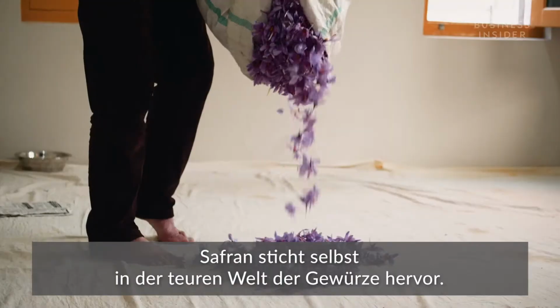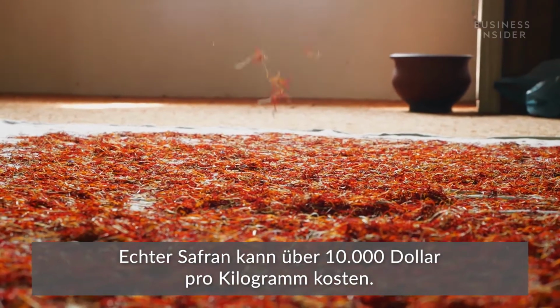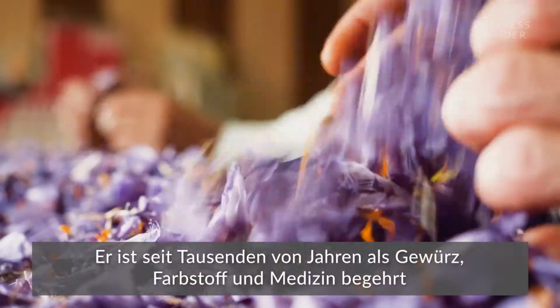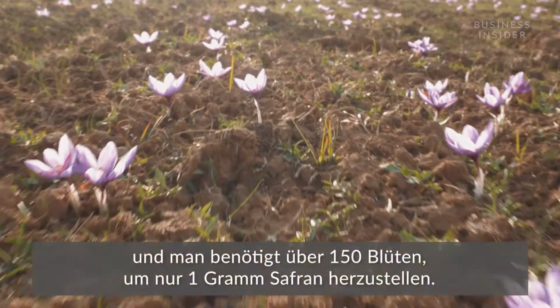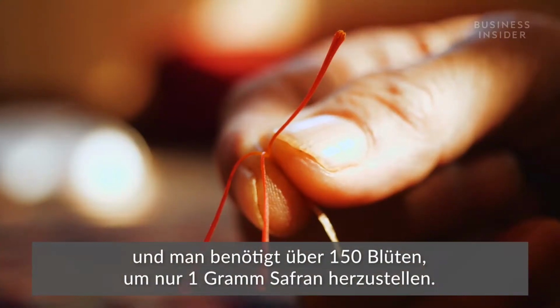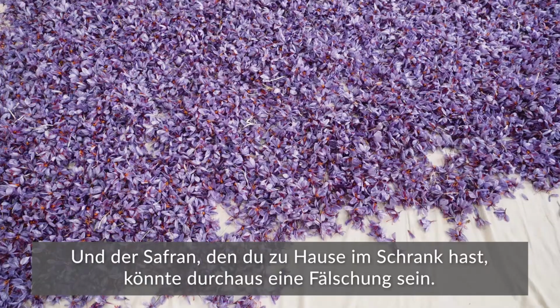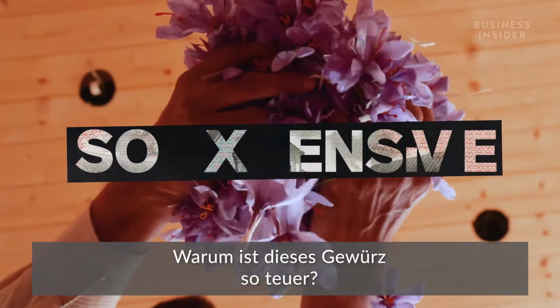Even in the expensive world of spices, saffron stands out. And real saffron can cost you over $10,000 per kilogram. Sought after for thousands of years as a spice, a dye, and a medicine, you need over 150 flowers to make just 1 gram of saffron. And the stuff you have at home in the cupboard could well be fake. So just what makes this spice so expensive?